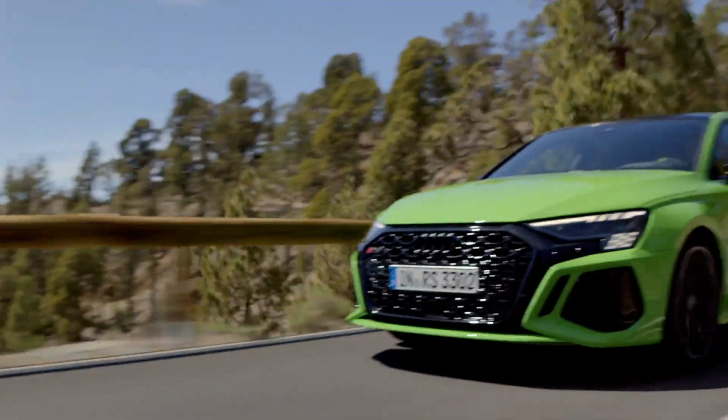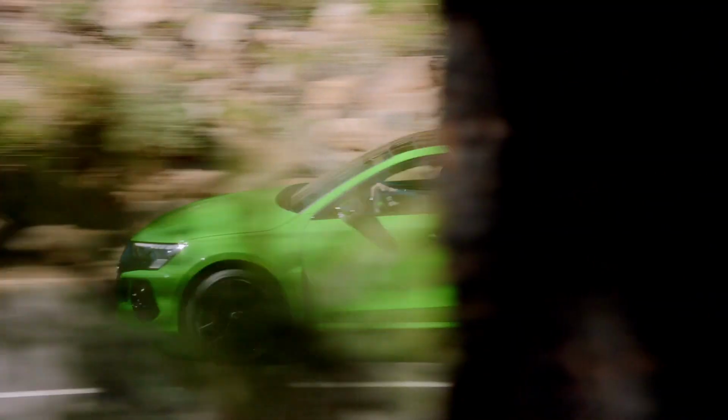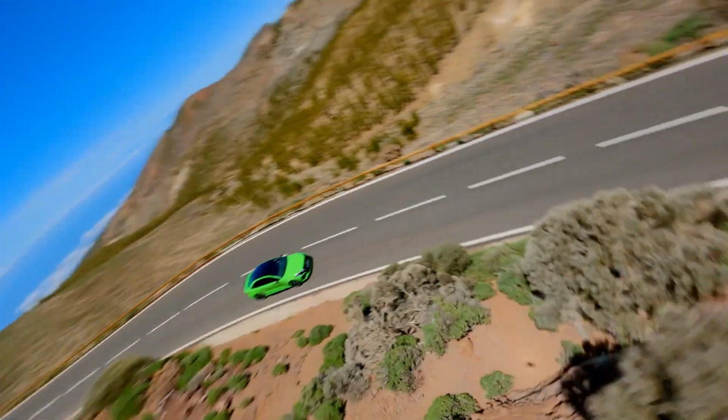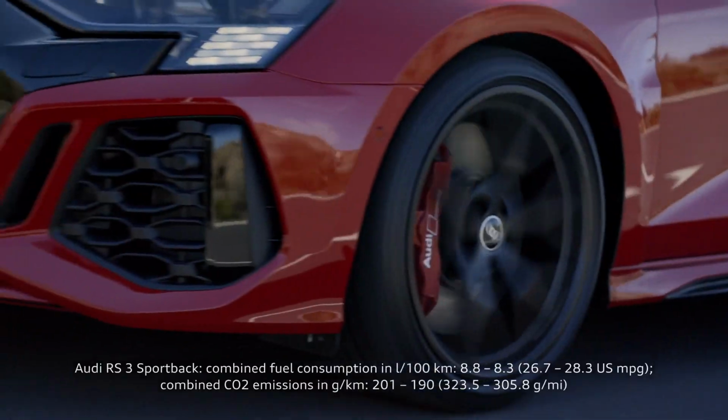It should be a bit more expensive than the 2020 RS3, which started at $57,195 before it was retired, and the new sedan will obviously sit at the top of the A3 family, which also includes the $44,195 Audi S3.